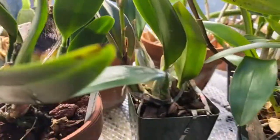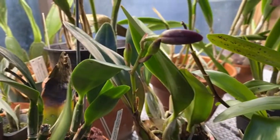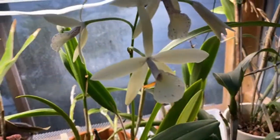I've got this Laelia that is doing really well. It's got the buds more formed. That's a Laelia cross with Laelia anceps and Sophronitis cernua. That's what that is. This is still going strong, which is really nice.